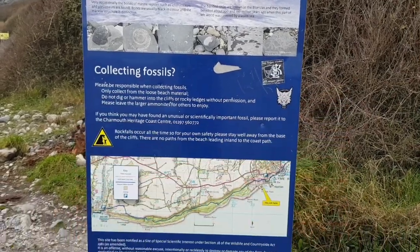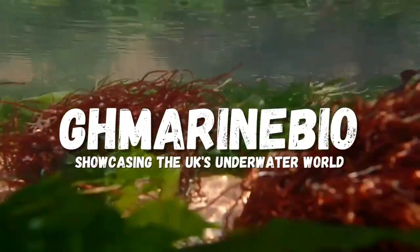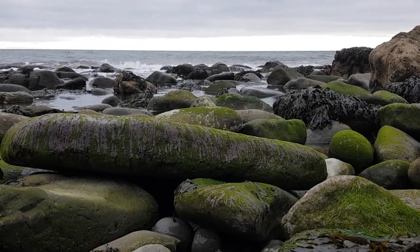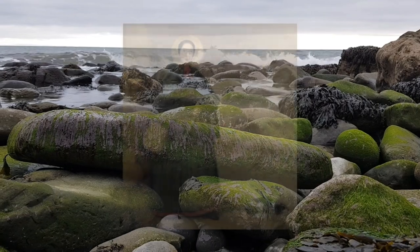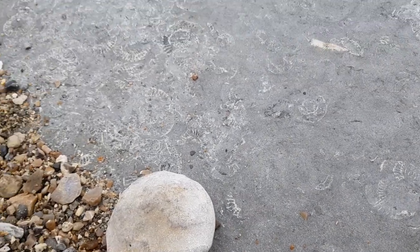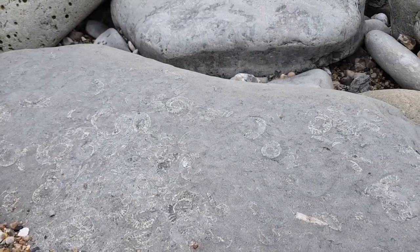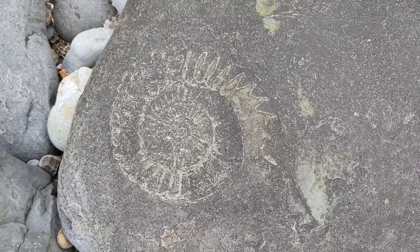So let's go and find some fossils. Lyme Regis is home to a world famous fossil beach, mainly for its richness in ammonite fossils, but it was also the birthplace of Mary Anning, a pioneer in palaeontology and fossil collecting. And it wasn't long before I found the first signs of some ammonite fossils.